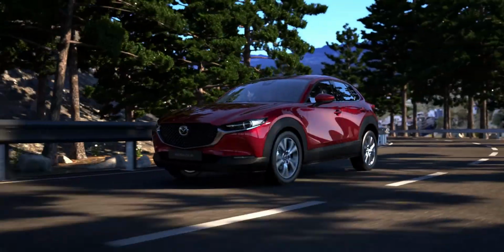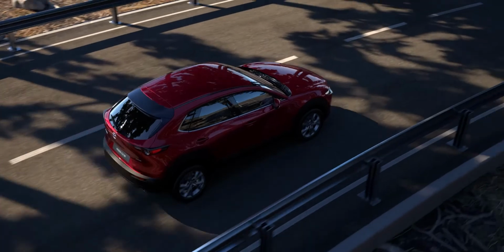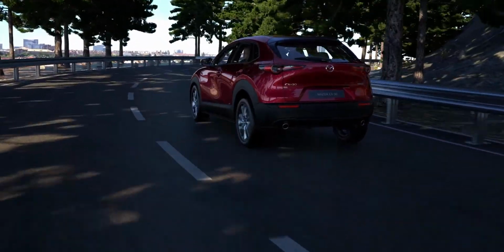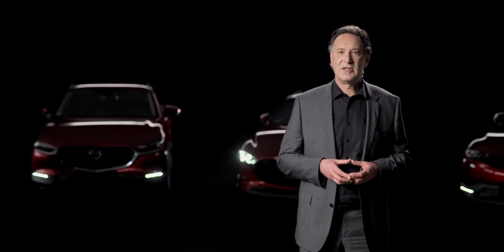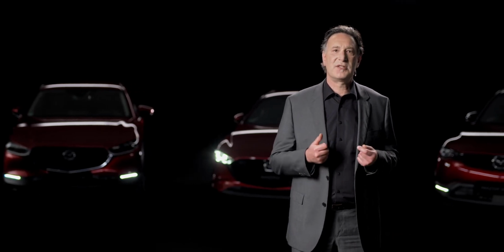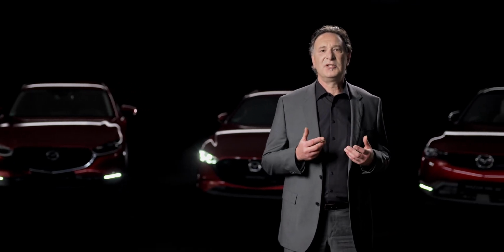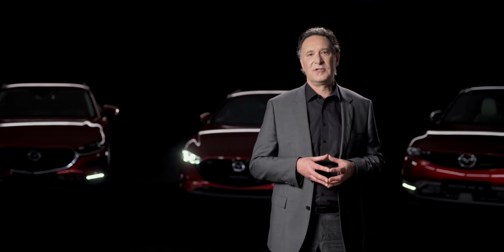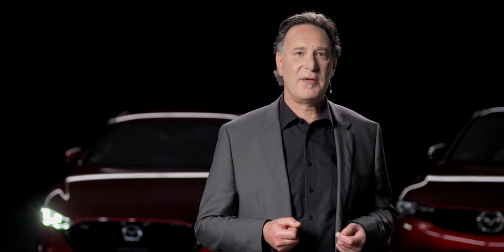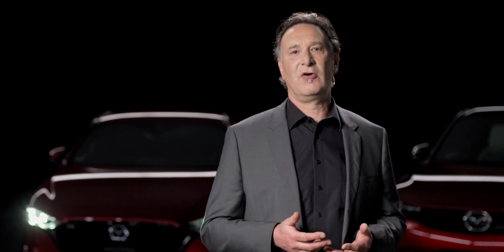Even when the wheels leave the ground, i-Activ all-wheel drive will sense the situation and assure that the front and rear wheels go at the same speed. Required only for especially rough terrain, drivers of the CX-5 can switch to Mazda's off-road mode, which will deactivate the traction control system. This ensures a maximum of grip by providing the same functionality as a differential lock.